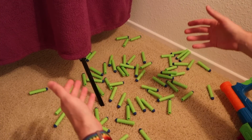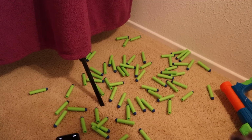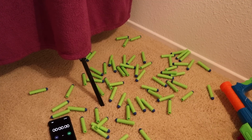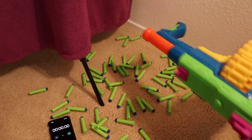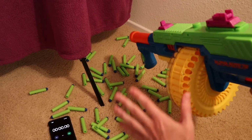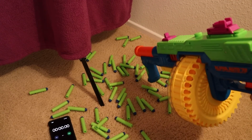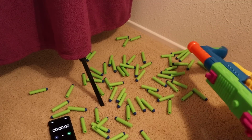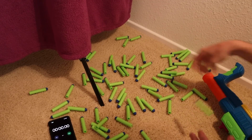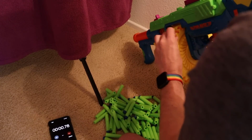And now with 72 darts on the ground, the real question can be asked: how long does it take to reload the blaster? I'm going to do single loading. I know there might be some people who think double loading, like 2 at a time, is a little bit faster, but I'm just going to try as fast as possible to load 1 dart at a time into here, because I found it worked best for my strategy. I'll move a few of these just closer. All right, on the reveal. 3, 2, 1.